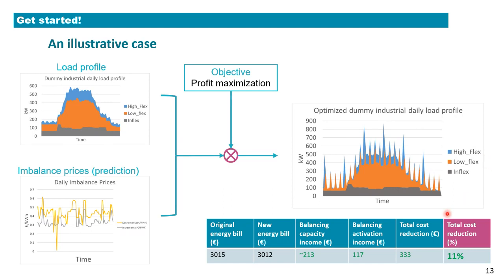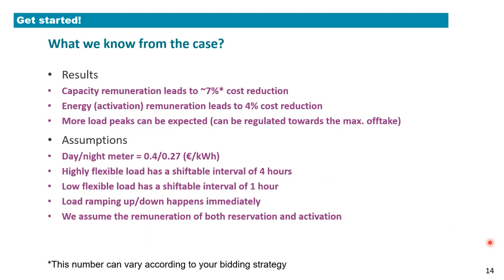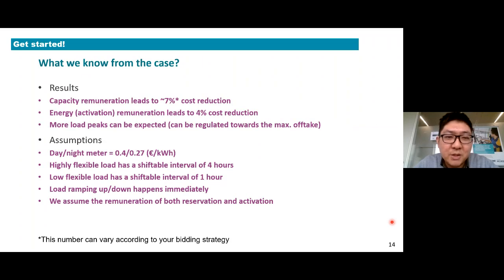And in this small illustrative case, we see that although the actual energy consumption bill does not decrease that much, you get a significant amount of revenue from the market by trading your flexibility. In this column, you see the reservation revenue, and in this column, you see the activation revenue. And in total, that potential is 11% of your electricity cost reduction. So what we know from the case is that the capacity remuneration, which is the reservation phase, can lead to around 7% of cost reduction.